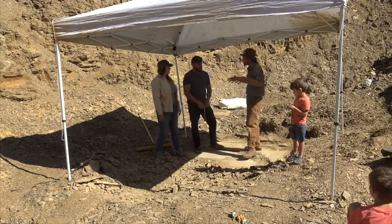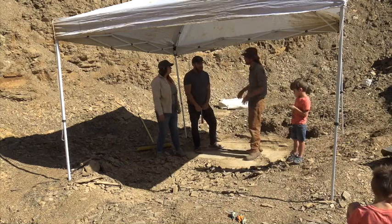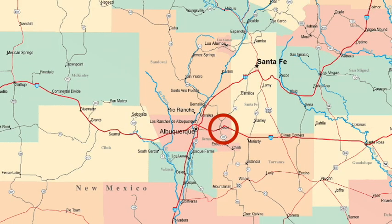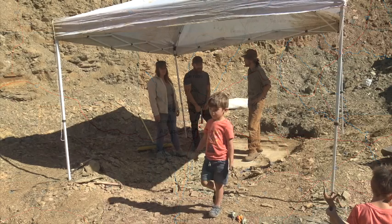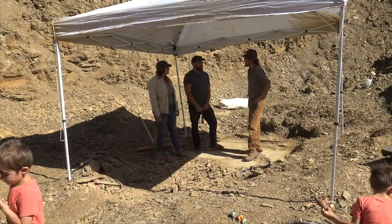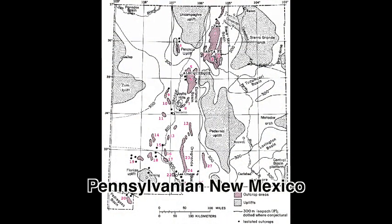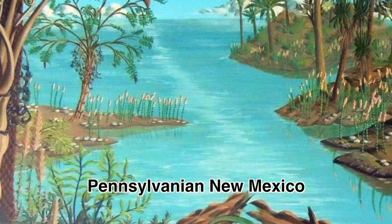Tell us about, so where are we? We're in New Mexico? We are in Suazo, New Mexico at the Kinney Brick Quarry. And this is a late Pennsylvanian Lagerstätte that is basically the remains of an estuary. So in the late Pennsylvanian, New Mexico was basically like a series of small islands. We were much more equatorial in position, and there was a lot of water here, open ocean, and off of one of these big islands there was a river that was dumping a bunch of sediment out into the ocean.